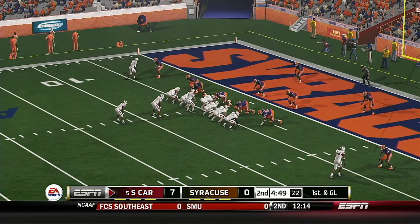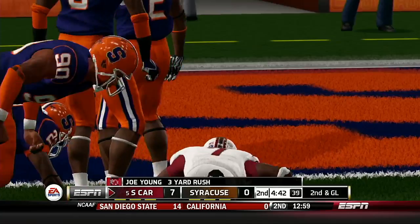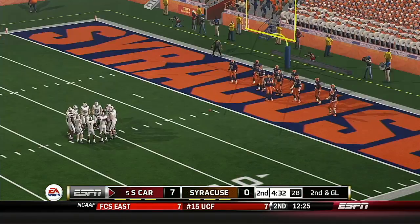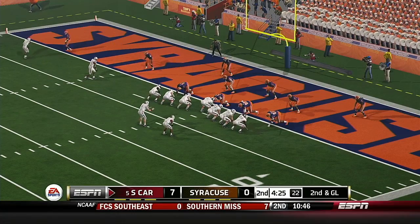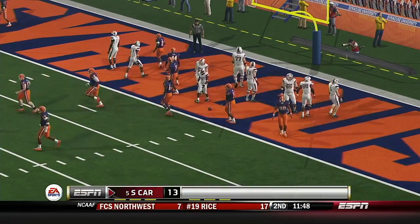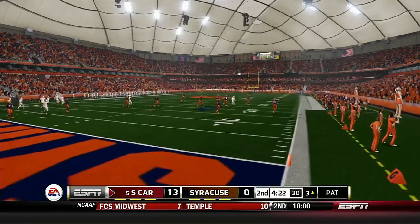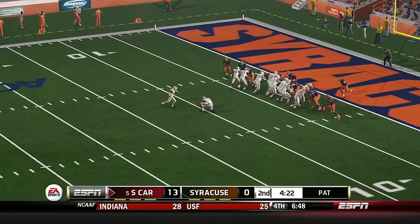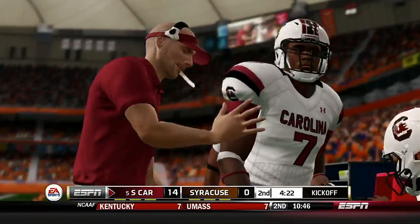South Carolina up 7 points. And he carries the ball for a nice gain. This is the 8th play of the drive. Touchdown, Gamecocks. Hits the PAT. It was an 8-play, 78-yard drive, and it results in a touchdown.